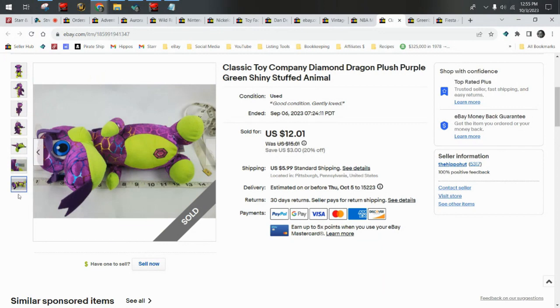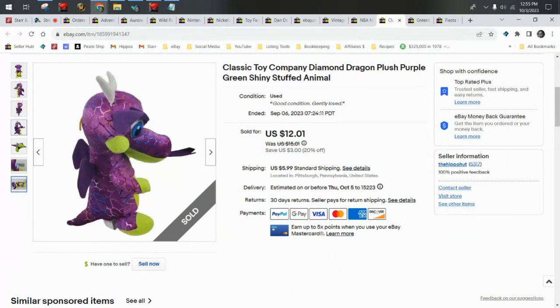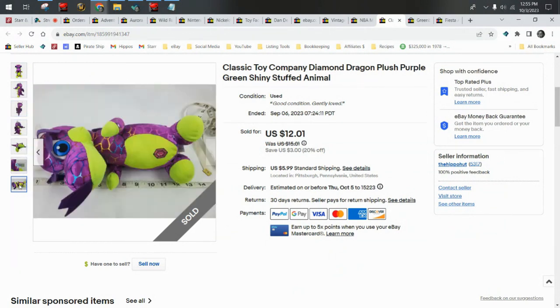I still like them. For a while there, these dragons did really well for us. Way back in the beginning, I think even before I was on YouTube, we had one buyer that came back all the time looking for new dragons, and he was a repeat buyer. Every time I got different colored dragons and listed them, he would buy them. Anyway, this one sold for $12 plus 6 shipping.